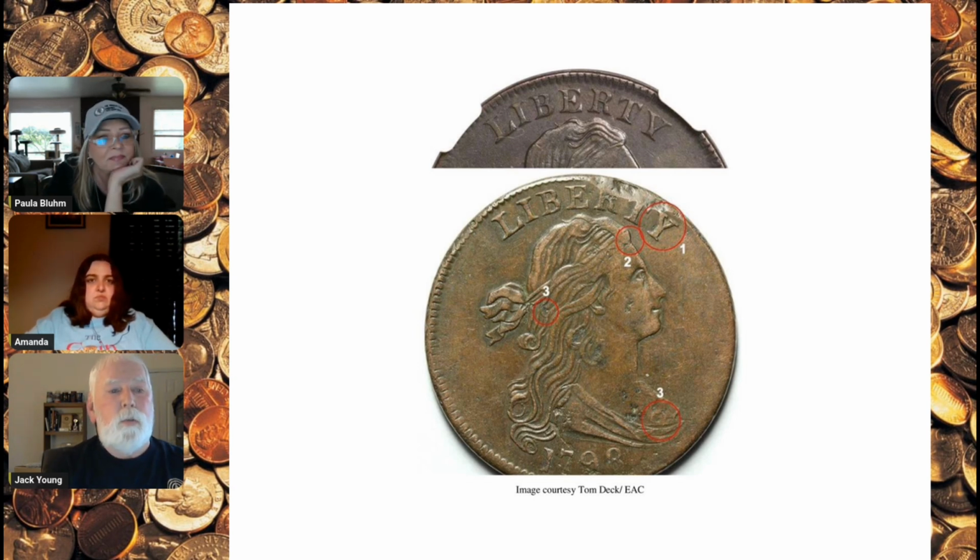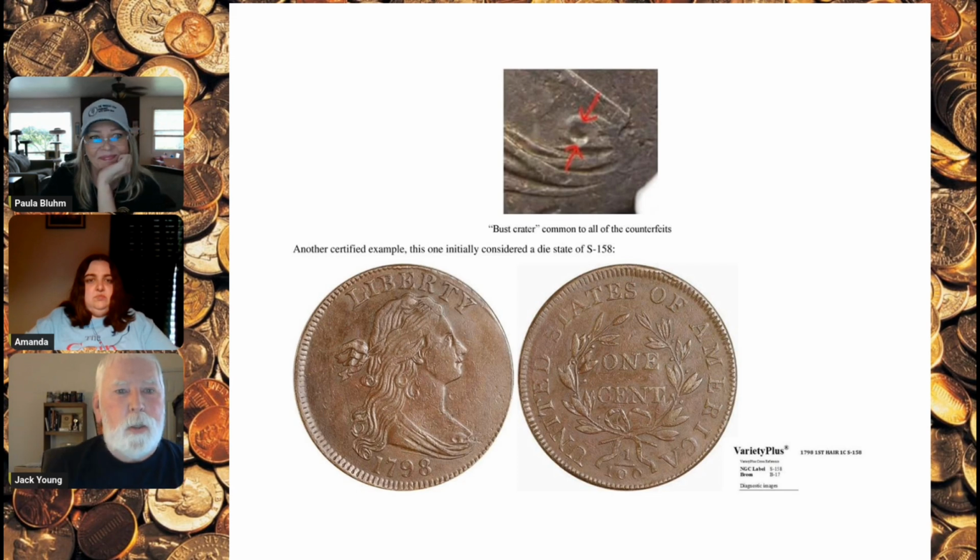It was the one that I took to Baltimore. It was the one that people looked at and said, it's got to be genuine because it says so on the TPG holder. And it's like, yeah, okay. I hope you grow from this. So this is just another good close-up image of the dent, if you would, the bust crater, as I called it. Even in that really weathered, beat-up looking thing that's in the ICG holder, you can still see that dent's in all of them.